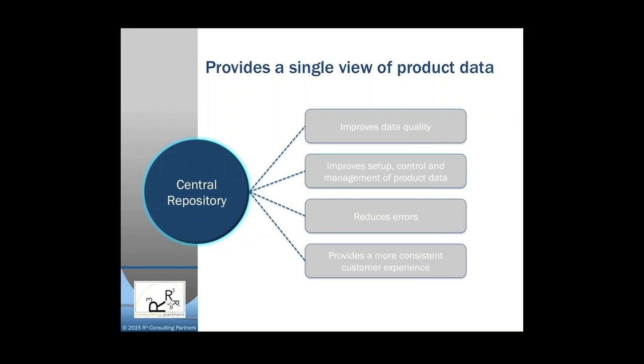PIMs improve control and management of the product data through system-defined workflows, automated formatting of data, and auto-triggering of business rules and flags. This is going to make the setup and management of product data more efficient and reduce the potential for mistakes, and therefore, ultimately, it's going to result in a more consistent customer experience.